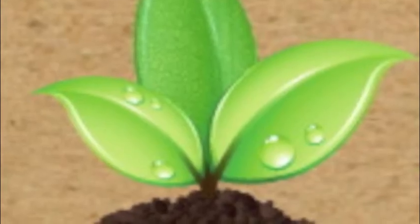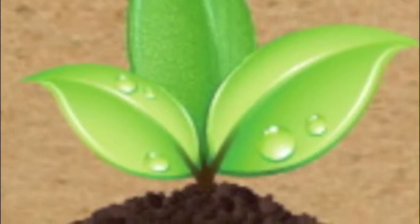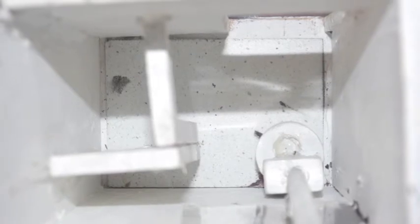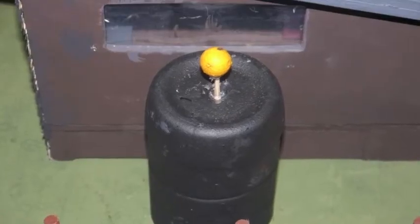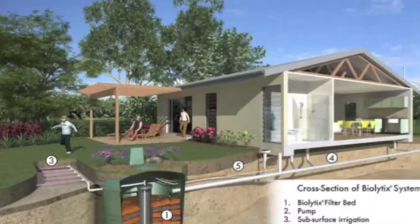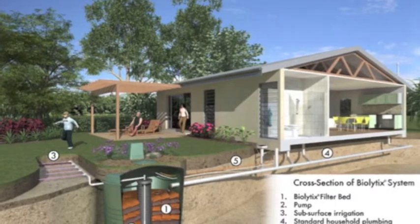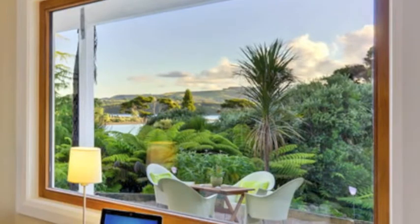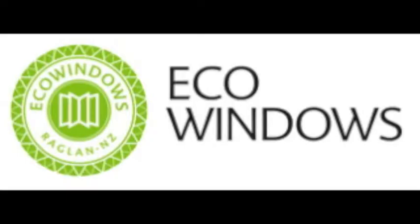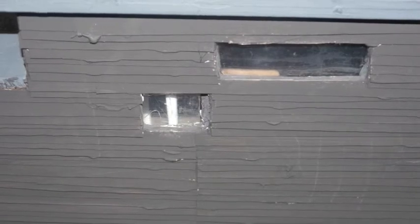For our toilet, we would use a composting toilet. Why? It's powered by solar power, no water is needed, it's odourless, eco-friendly and will save money in the long run. For our wastewater and sewage, we're using Biolytics. Why? It's chemical free and uses 90% less energy than other septic tanks. For our windows, we're using double glazing and Matapihi window frames. Why? The frames are made from sustainable Southland beech and are energy efficient, made in Raglan.